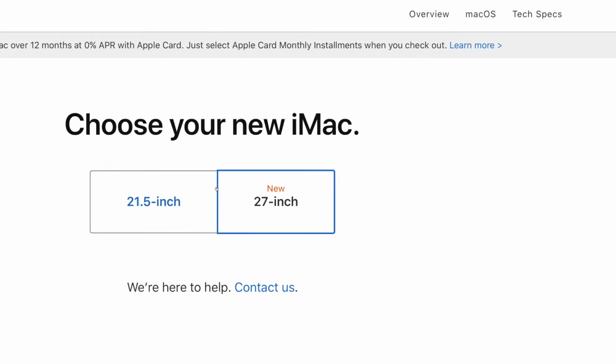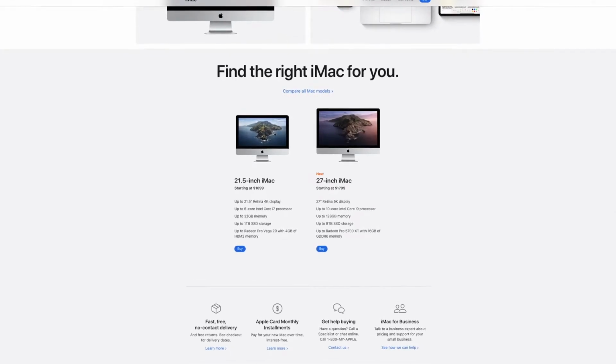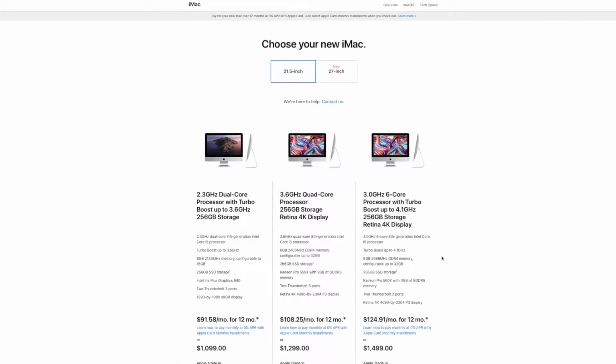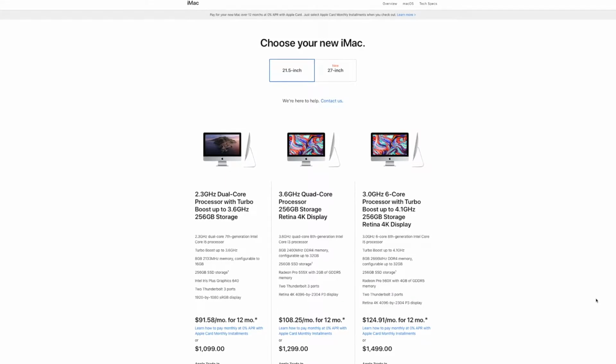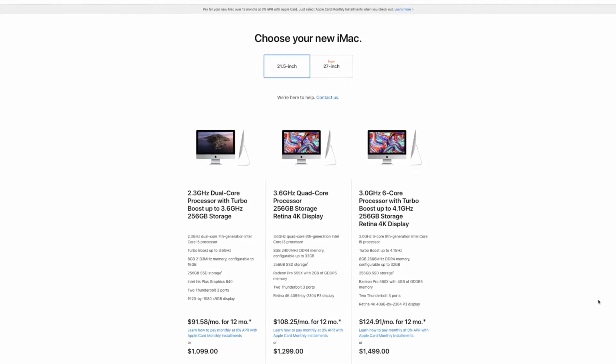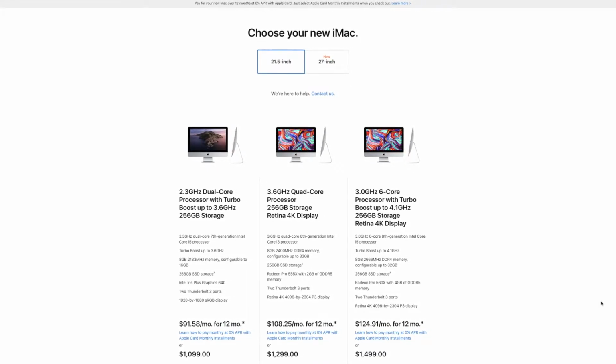Before we get a little bit deeper here with the specs on the 21-inch iMac, I do want a point of clarity here, which is that when I refer to the 21-inch iMac, I really am referring to the 21.5-inch iMac. It's just that half an inch doesn't make a huge difference, so I've kind of knocked it off for ease of me saying it throughout this video. You'll have to excuse me there.